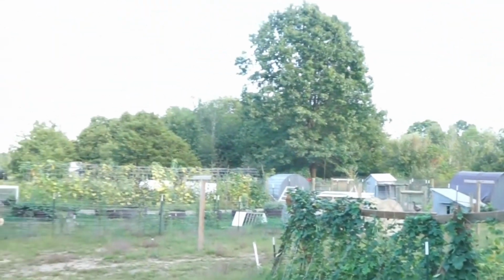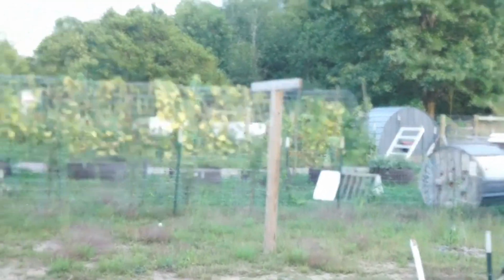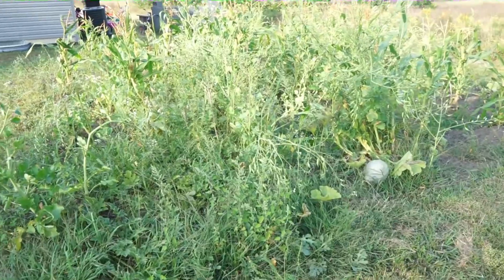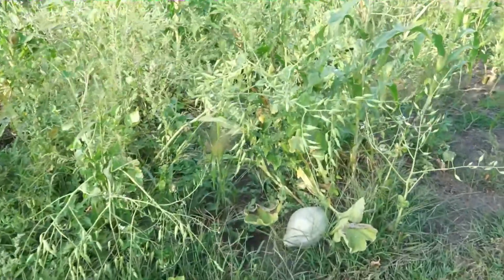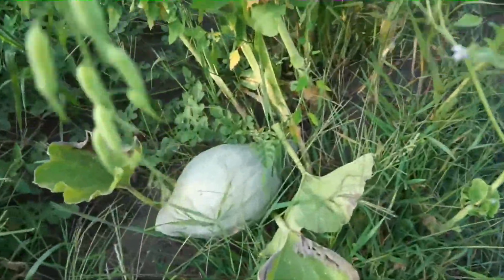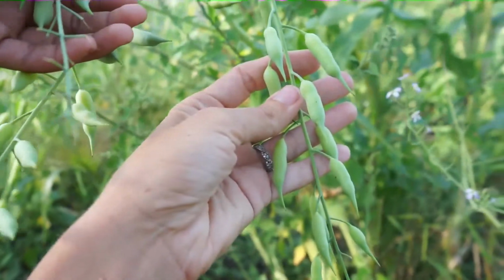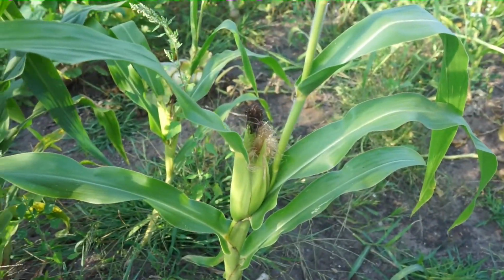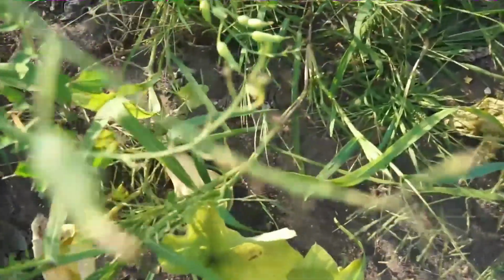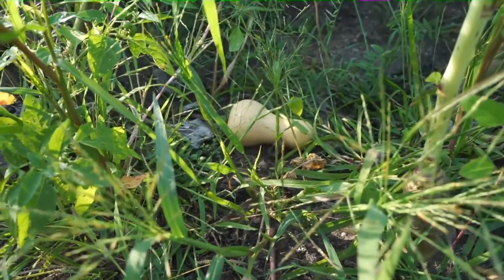Okay, we're gonna head over here. Check out the gardens over here. This is a corn, radish, summer squash, winter squash patch. We got Hubbard squash. These are all radish seeds. I think these are all popcorn plants. Got a little butternut squash in here. Little tiny baby one.